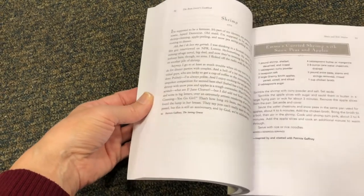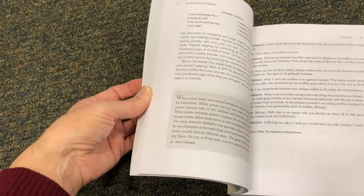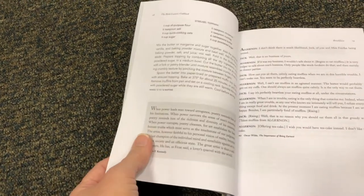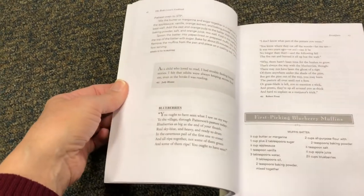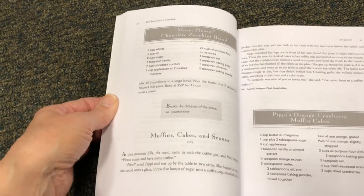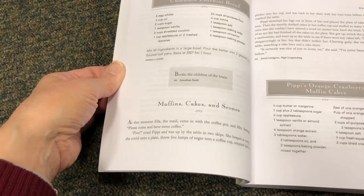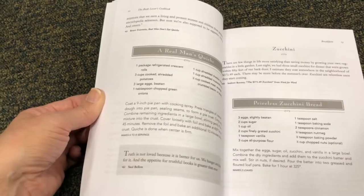All right. I don't see a whole lot of excerpts, which is what I expected to see. Okay, maybe that's an excerpt. There's Robert Frost, Oscar Wilde. There's some very small, that's not even an excerpt. That's a quote from Judy Blume. I guess I thought there would be... All right, here's Pippi Longstocking, Muffins, Cakes, and Scones. Okay, so there are kind of small excerpts, but not as much as I expected.